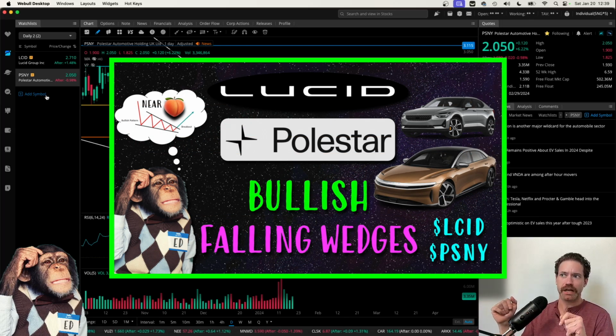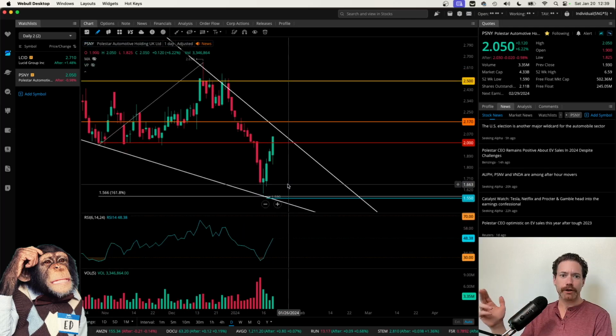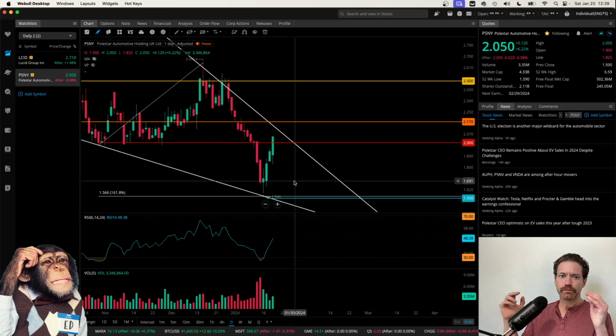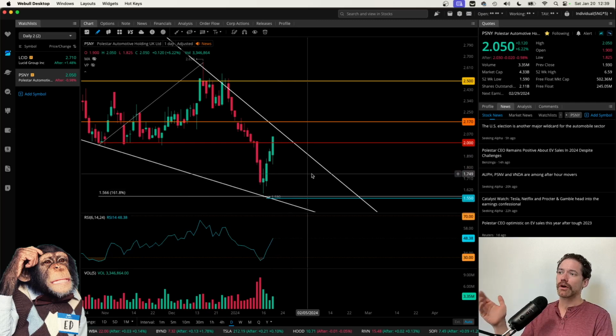Both were behaving similarly in this falling wedge pattern, but they've started to do something different over the past week, which I think is pretty exciting, especially because you can see that there have been a number of green candles for Polestar over the past week.